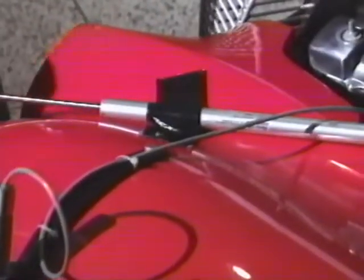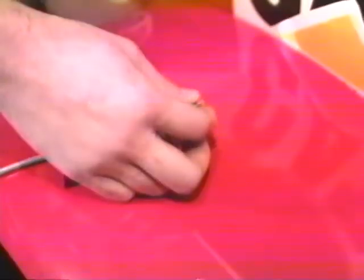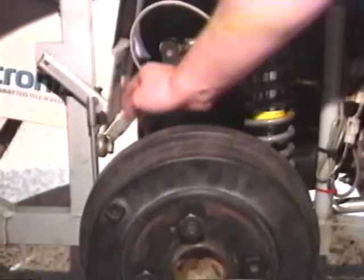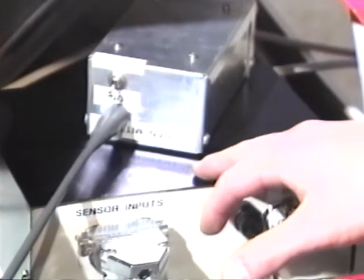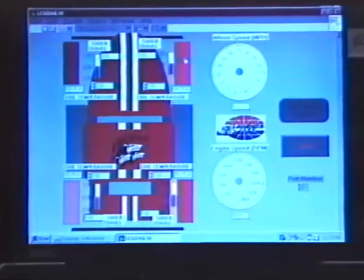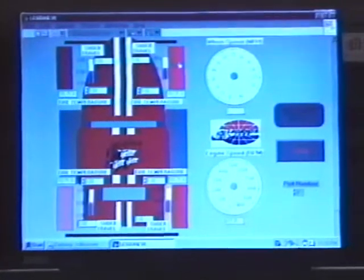Okay, to measure the wheel travel, we're using a voltage divider circuit and a variable resistor. When we change the resistance by going up and down, it changes the voltage. This voltage is sent into an analog to digital converter, converted to binary data, and transmitted over a modem to the laptop computer, which then translates it back into inches so that they can visually see on the laptop how far up and down the car is moving.